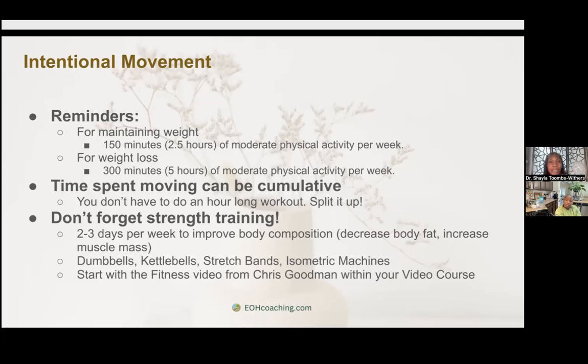These reminders here, so this is from the American Heart Association, that recommends at least 150 minutes of moderate physical activity per week. That's just the baseline that I like to remind people of. That's just like the minimum that we should be doing just for overall health. But really, if you are wanting to kick it into gear and really promote weight loss, then you're going to want to be closer to that 300 minutes of moderate activity per week to really get your body into that weight loss mode.